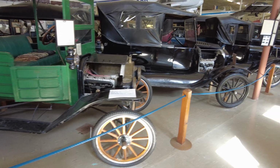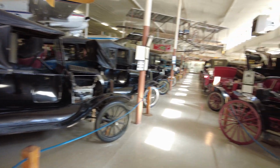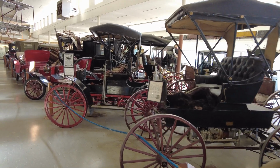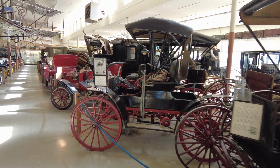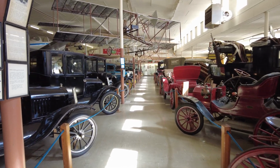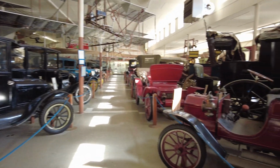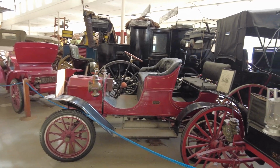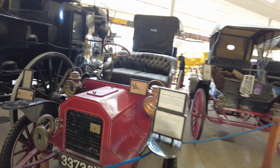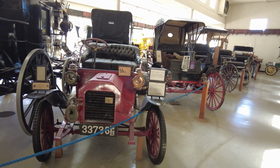Everything's kind of packed in here, and it's a little difficult to get good videos of these. So I think if you are a real antique car enthusiast, you should just come on down here to this museum whenever it's possible. REO? Really? Is this an REO wagon? This is an REO 1905.